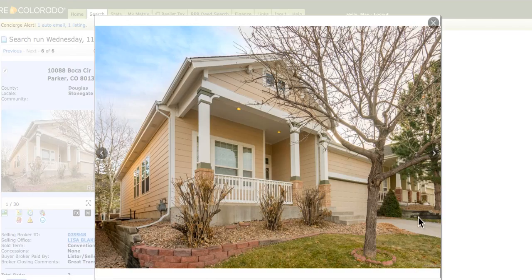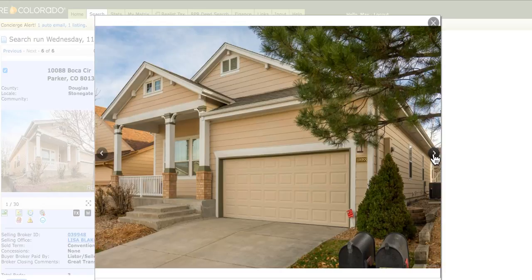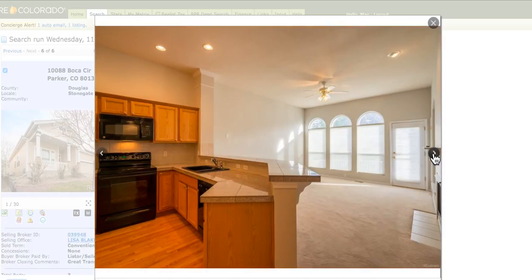And then here's the last one, a 2-car garage. At least the door is 2-car. It could be tandem. No, I don't think it is tandem. Granite tile countertops.